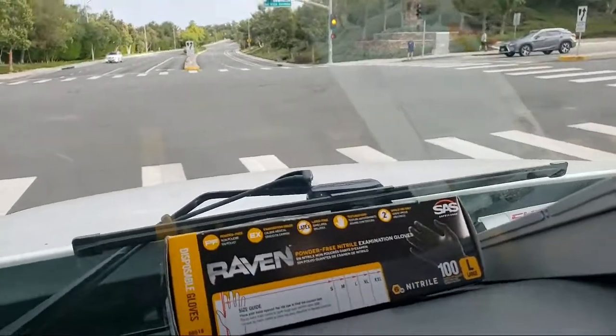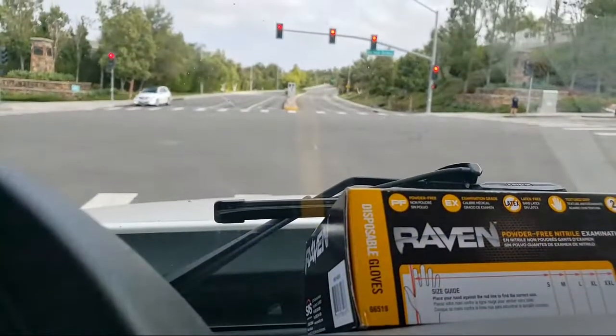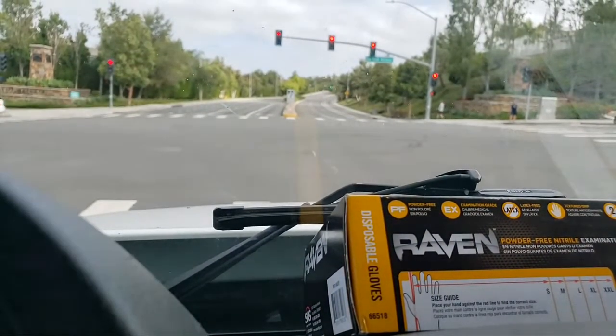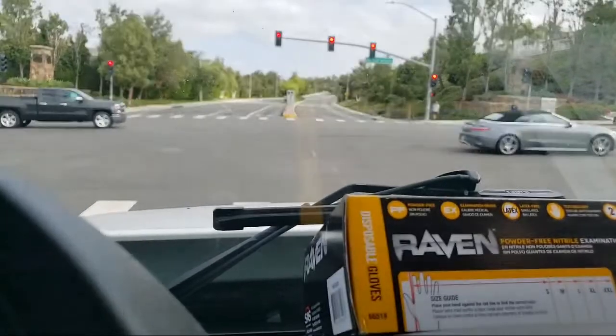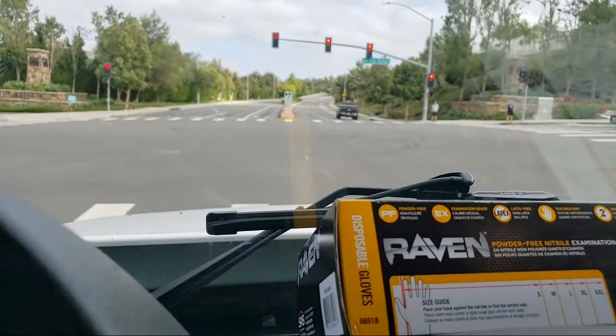Alright, well now that I'm sitting at a light here, let me see if I can play with the camera. Yeah, that's better, isn't it? Red traffic signals. Try to get you there without covering you up.